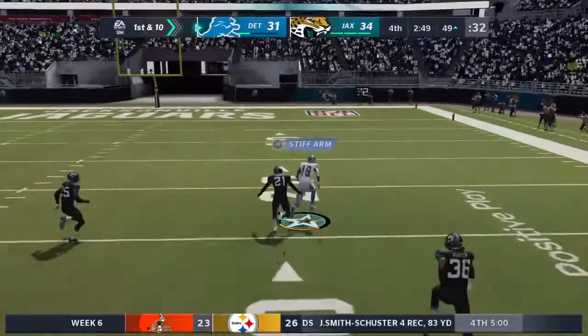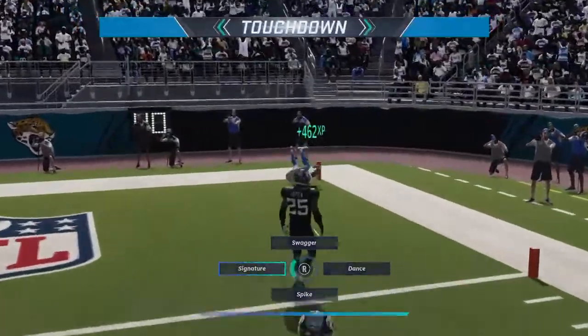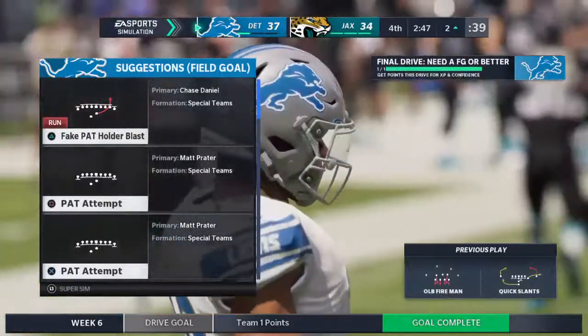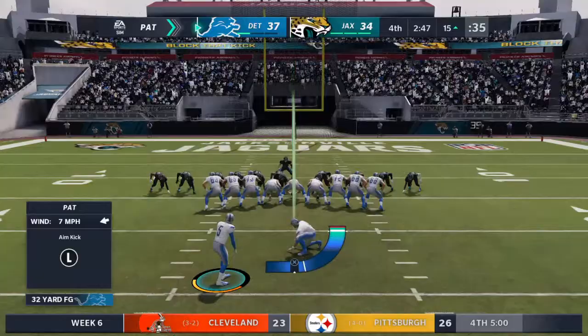Now a man open down the middle of the field. And now off to the races down the right side. Touchdown, Detroit. Fourth touchdown pass of the game for Matthew Stafford. And the Lions are once again going to retake the lead.